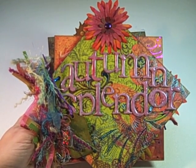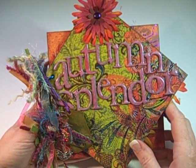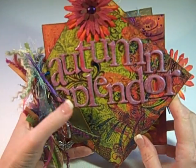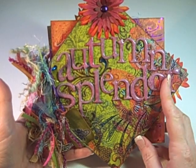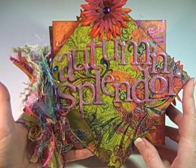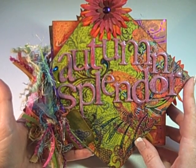Once again, I've got another album. I have so many to get done that I've got to crank like a crazy woman. Anyway, this is called Autumn Splendor, and it's going to Marionette, of A Piece of Craft. She was my trade partner with Girls Gone Scrappy in September. Yeah, I know, it's the middle of October. Like I said, running a bit behind.